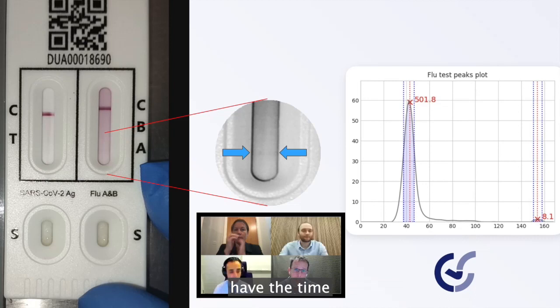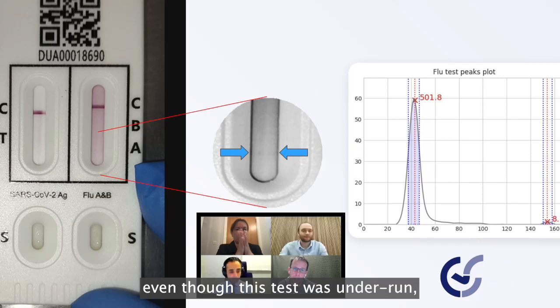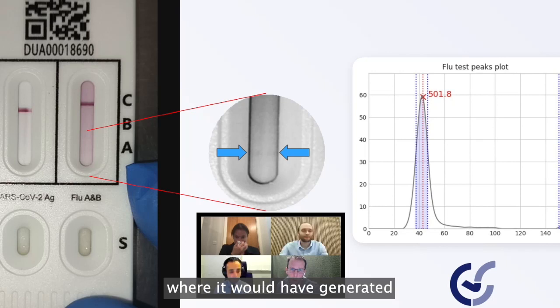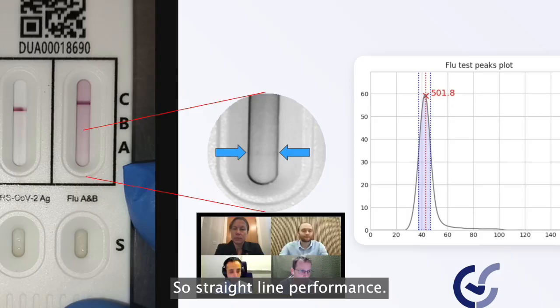So as we've improved our technology, we've got better and better at dealing with those user mistakes. And in this, even though this test was underrun, we were actually still able to pull out the low positive, because our technology has baseline removal from the densitometric plotting. So that's another flu A case that wasn't admitted directly onto a ward where it would have generated a risk to patients or actually resulted in the ward being frozen up so they wouldn't have been able to admit any further. So straight line performance. Go to the next slide, please.